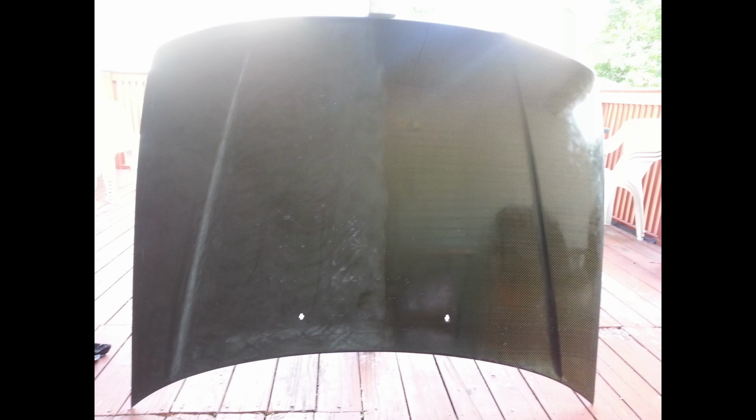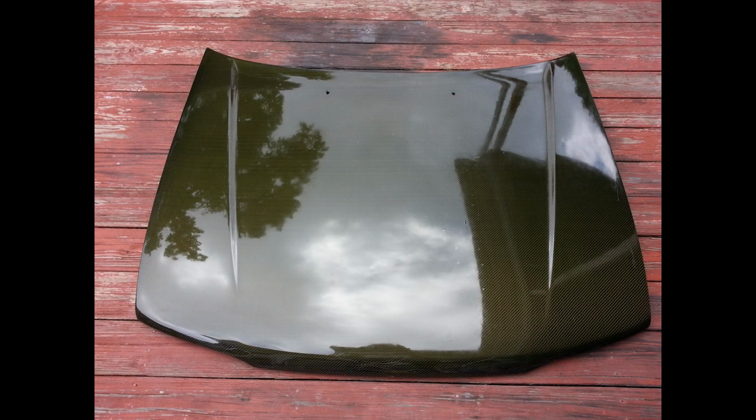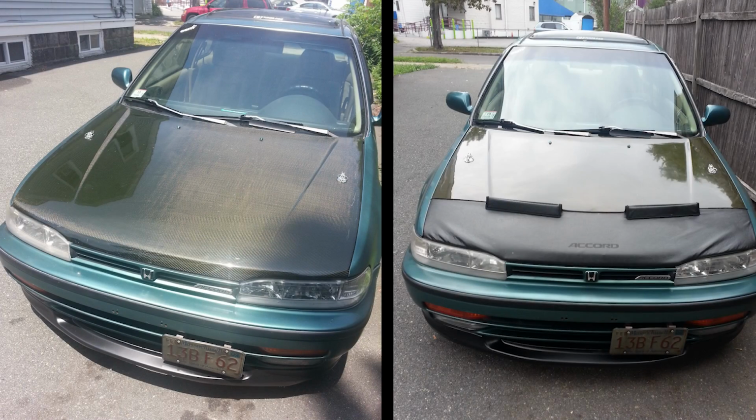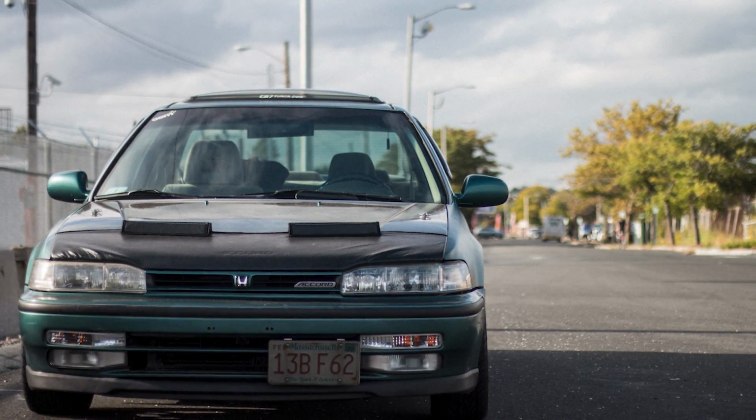I tried my best restoring it with the limited amount of skills that I had, and it came out looking pretty good. It had to be rebuffed so that it could have that full clean shine. Ended up installing it a few days later, and anytime I drove on the highway, it was so light that it would flop around. After that, I shortly ordered some hood pins. Kind of crazy that you have to drill through carbon fiber to install it, but I did make it work, and that's pretty much it for the story. I got a carbon fiber hood for 40 bucks.